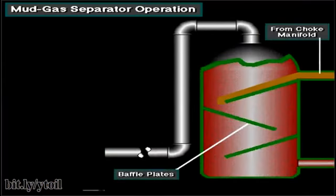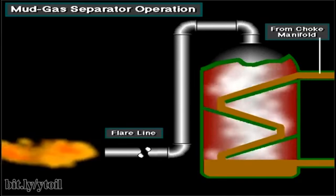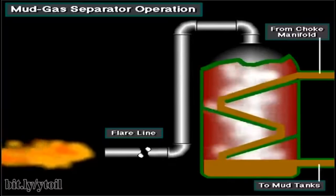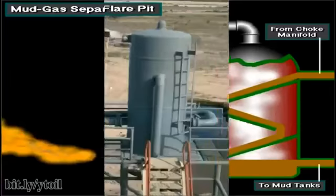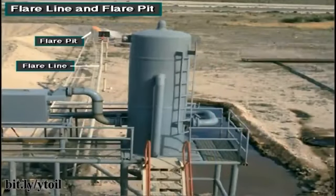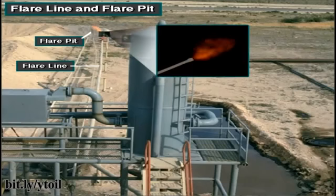In the separator, mud with gas in it from the choke manifold enters the top and falls over several baffle plates. The gas breaks out of the mud as it falls over the baffle plates and goes into the flare line. The gas-free mud falls to the bottom outlet, where it goes to the mud tanks for circulation downhole. The flare line conducts gas from the mud gas separator to a flare pit on land rigs. The gas is burned or flared at the flare pit.